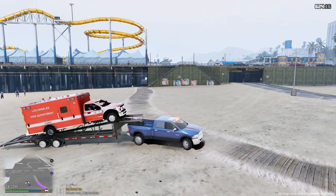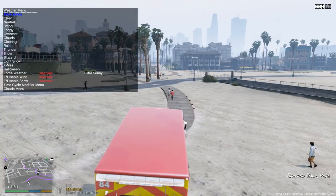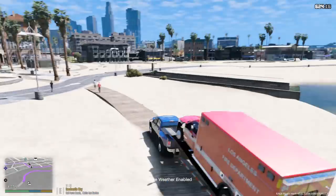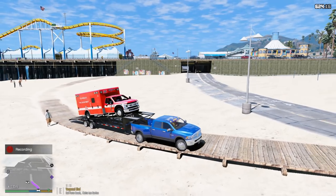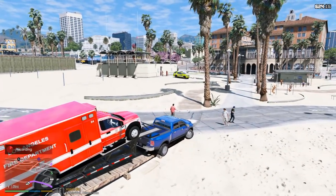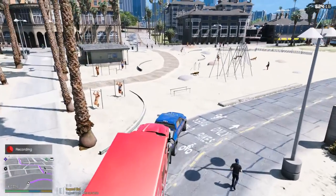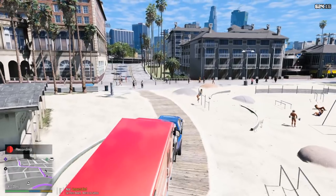Alright, so it looks like the Dodge Ram 3500 is able to handle this. I'm going to just change the weather because it always goes foggy. Let's go neutral. There we go, that looks a lot better. Alright, so we have rescued that ambulance there. Whoa, nearly fell off the little boardwalk there. So now what we have to do is try to get this thing to the headquarters, and then we should be done with our day, guys.